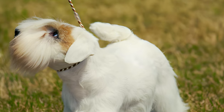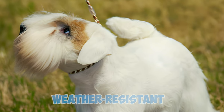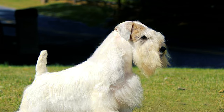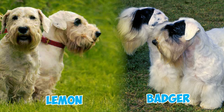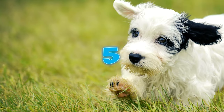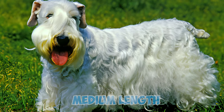Number 4. These little dogs have two layers of fur, a soft, thick layer underneath and a tough, weather-resistant layer on top. Their coat is typically white, though some might sport tan, lemon, or badger markings around the head and ears. Number 5. The tail of a Sealy is high, upright, and typically trimmed to a medium length.